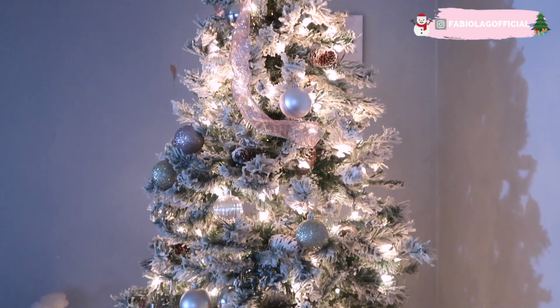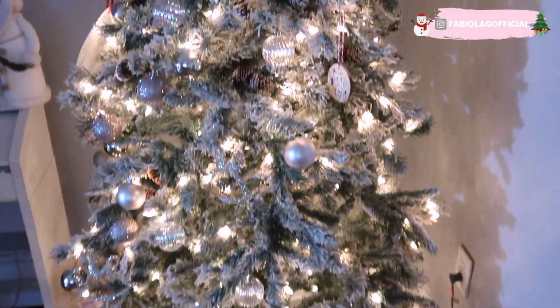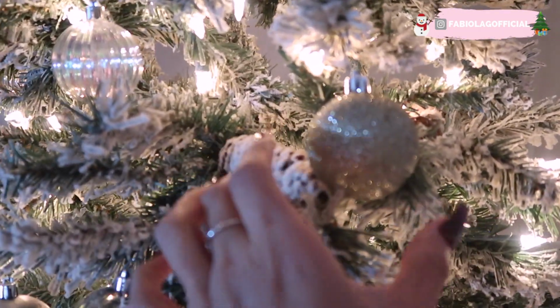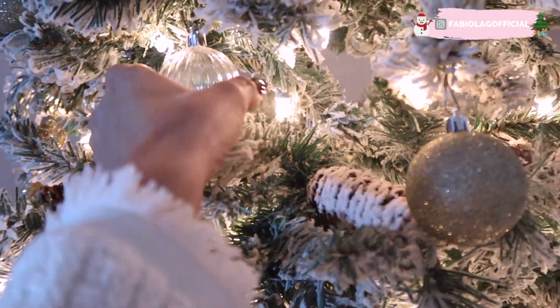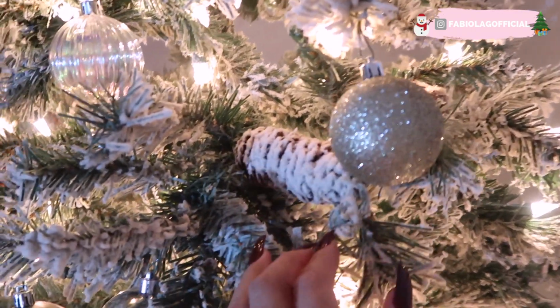So in our dining room, we did put up this big tree for the kids. This is where Santa Claus will come and bring their presents, but I just wanted to show this to you. And I did get these adorable little ornaments at the At Home store. So the theme here is mostly silver and rose gold.